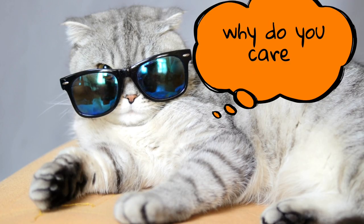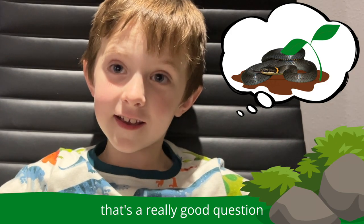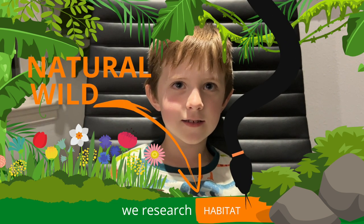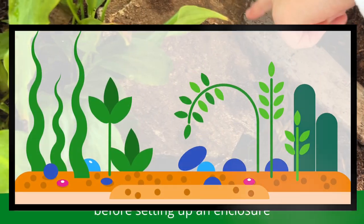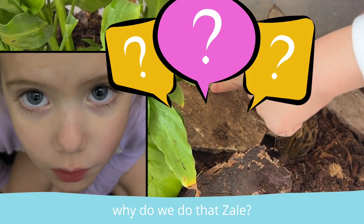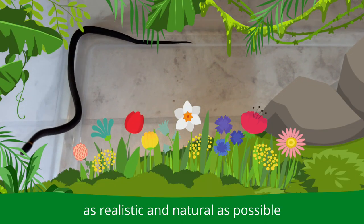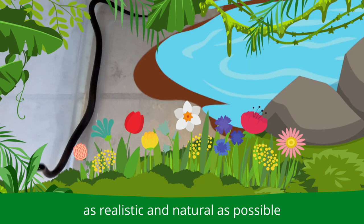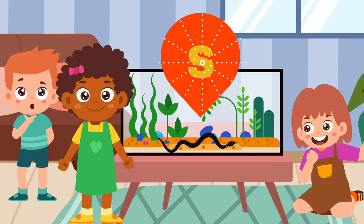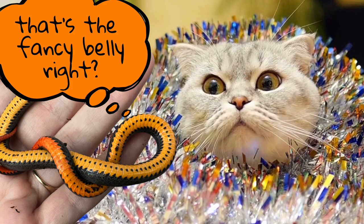Why do you care where reptiles come from? That's a really good question. We research their natural, wild habitats before setting up an enclosure every time. Why do we do that, Zale? To try and get their environment as realistic and natural as possible. Our enclosure's for a southern ringneck. That's the fancy belly, right?